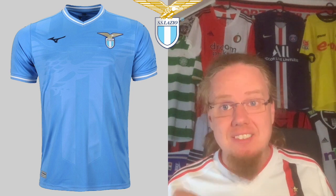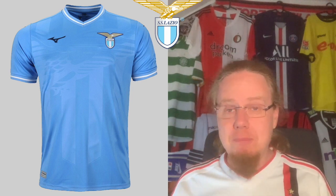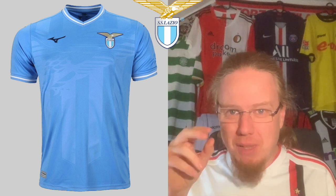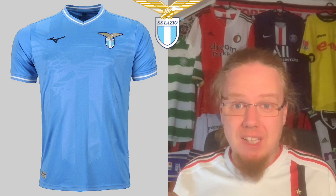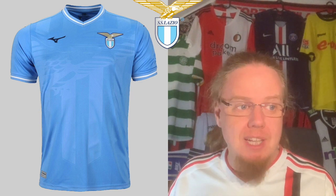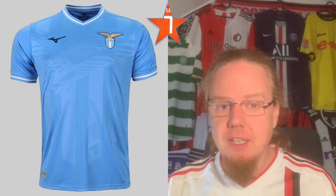It is classic Lazio. I'm nitpicky like I am with the Feyenoord shirt, but I find we could have played a little bit more with the white. Add a little bit more white. I think it would have made it a better jersey. Like the Feyenoord jersey, I'm going to go with 7 here.